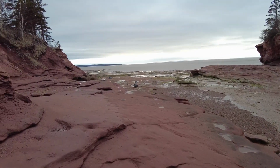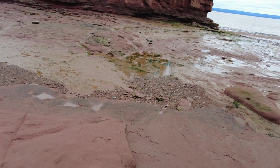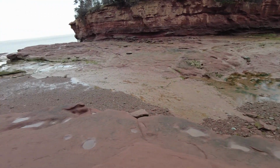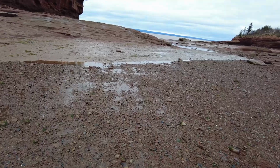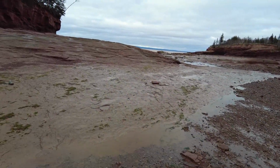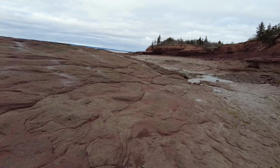And as I was saying earlier, the water comes to here and it is way out there. That is incredible. Absolutely incredible. If you remember, the sea was here not too long ago. It's quite incredible, is this?